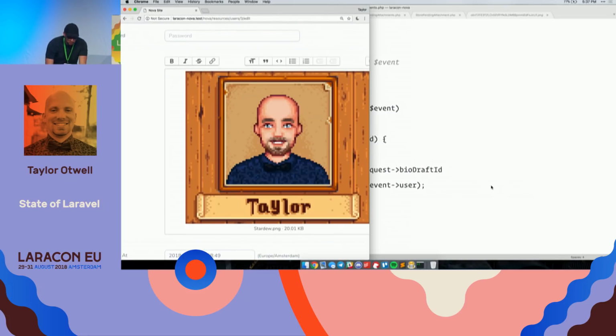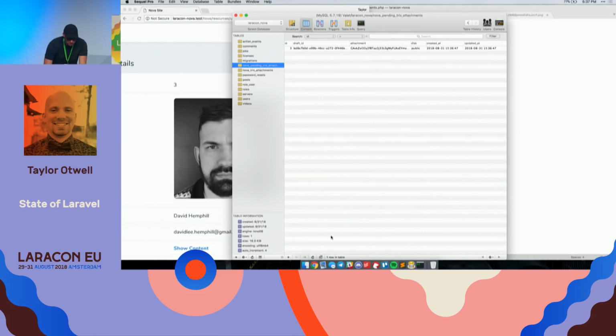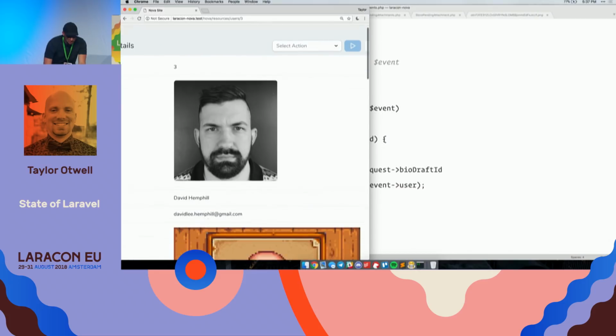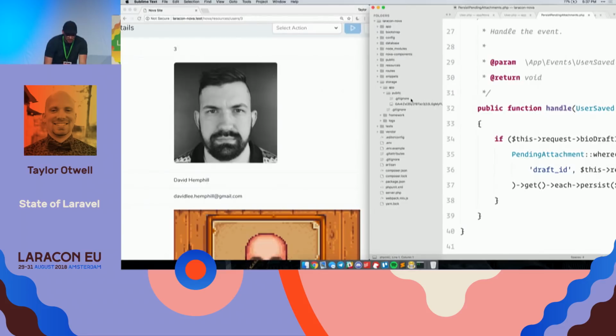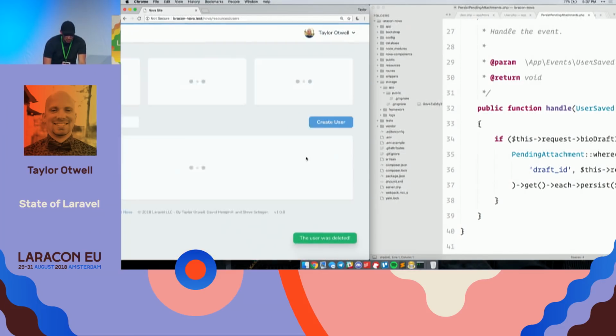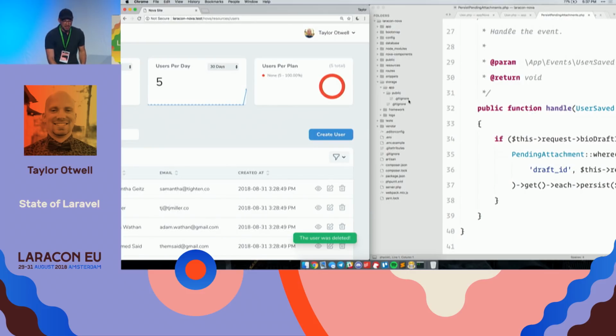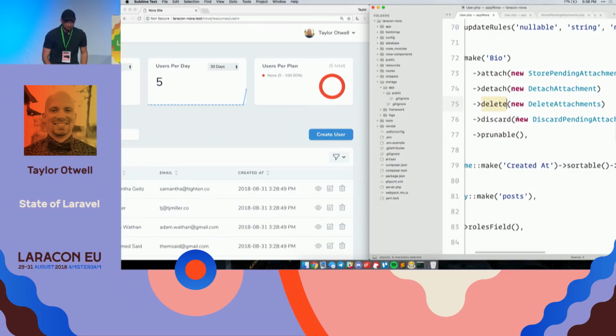So what you'll see is if I save this, now my pending Trix attachments is empty, and I now have one in just Trix attachments, which is our permanent attachments. And we can see it right here in the content. And then of course, if I delete David entirely, this whole user record, we would of course want the file to be deleted, which it is, and that is being done by the delete callback and prunable.